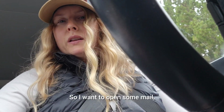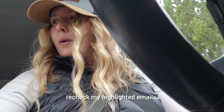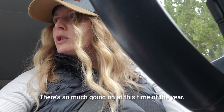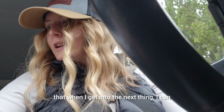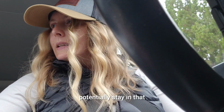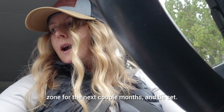So I want to open some mail, recheck my highlighted emails, just update my calendar. There's so much going on at this time of the year. The school year's wrapping up. Just get all that sorted out so that when I get into the next thing, I can potentially stay in that zone for the next couple months and be set.